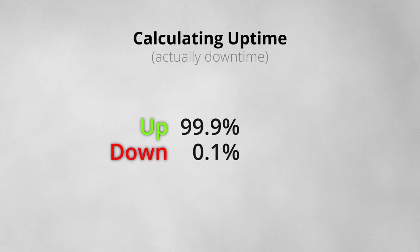In any case, the difference between 99% and 100% is negligible, right? It's just a 1% difference. But it's important to understand what this uptime translates into downtime for your website. An uptime of 99.9% means that a website could be down for 0.1% over the course of a year.